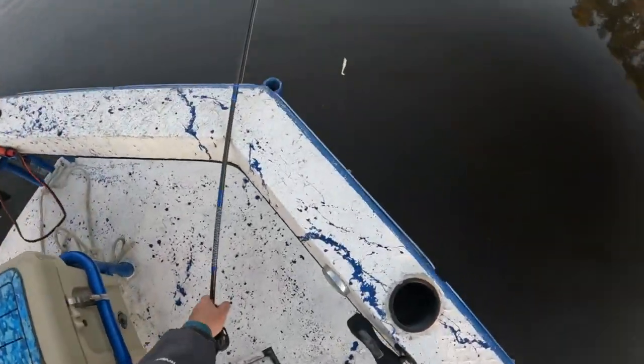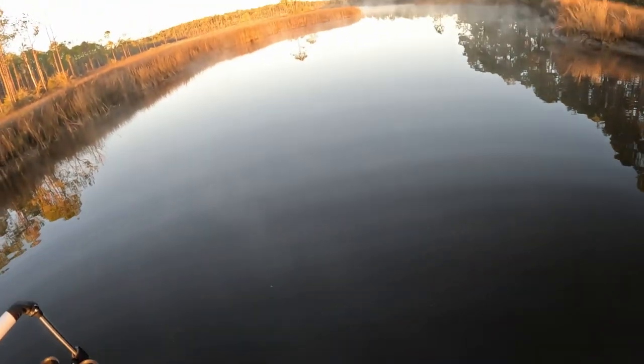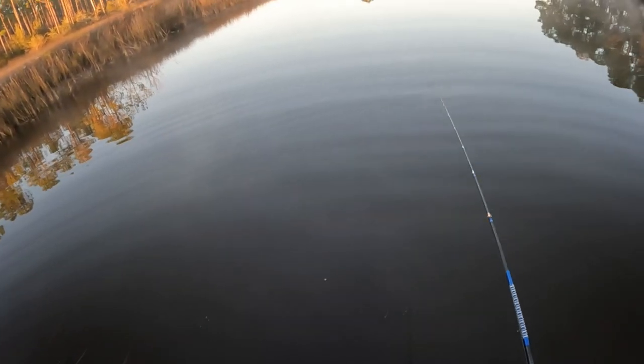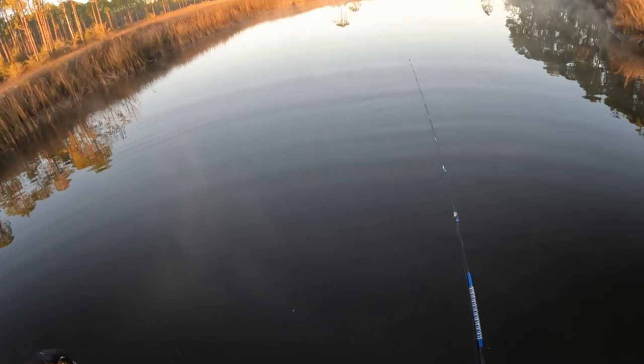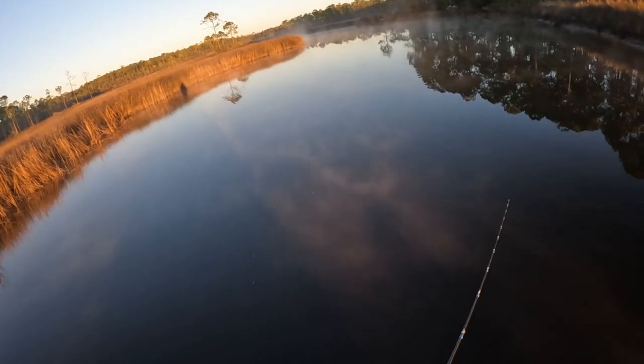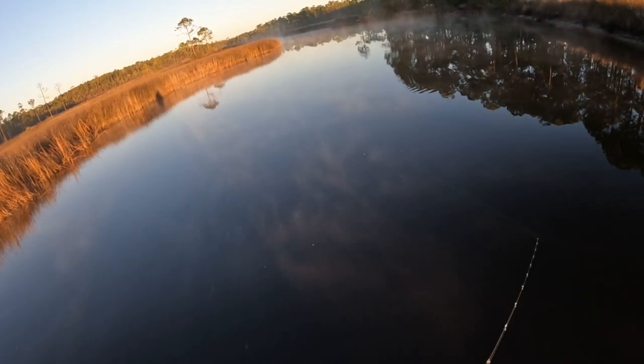Fish number one. We want some of them speckled trout though, but we'll take a white trout. Well, he ain't gonna be picky. We want a fish fry. It was ice all over the dock this morning. I was slipping and sliding. Ice all over the boat.